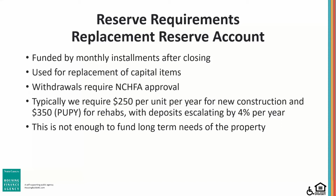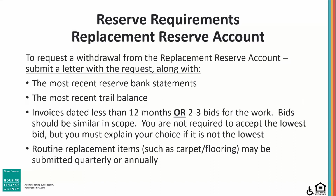We know that that is not enough to fund the long-term needs of the property. So as a result, it may be that there are times that you submit a replacement reserve request that we will not approve, because the property is in a position to cover that.